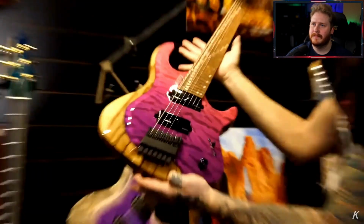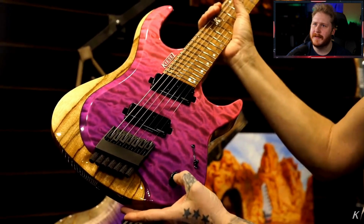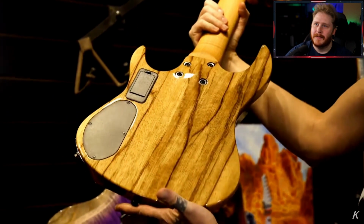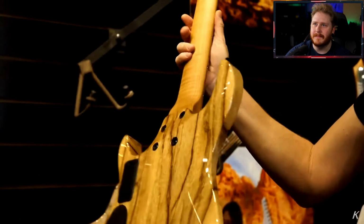Osiris, black limbo body, 3-piece, Fishman pickups. Of course, you can see just the volume knob down here, no tone. Look at that black limbo. And they got some flame in that neck. It's a really nice roasted neck.